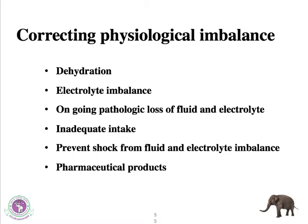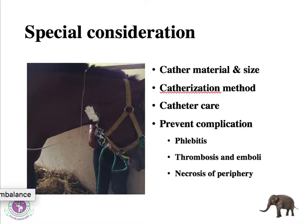And there are also some pharmaceutical products that you can use in treating colic. From my observation, there are some special considerations about how to access the vein in elephants. In horses, we access the vein by the external jugular vein, but we also have the same problem, because colic cases in horses are not one-day cases. Sometimes they stay with us for 10 days, and usually they develop phlebitis.